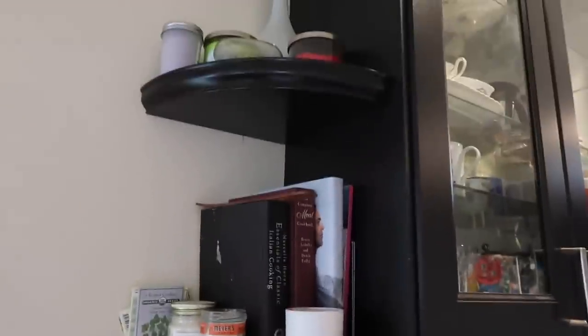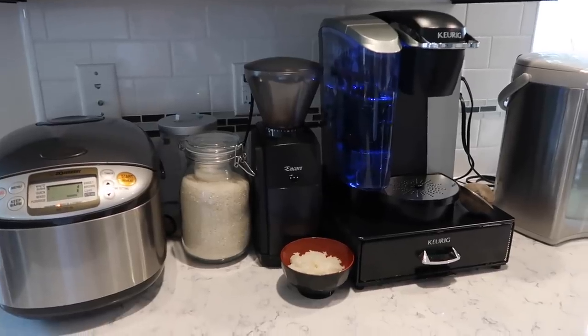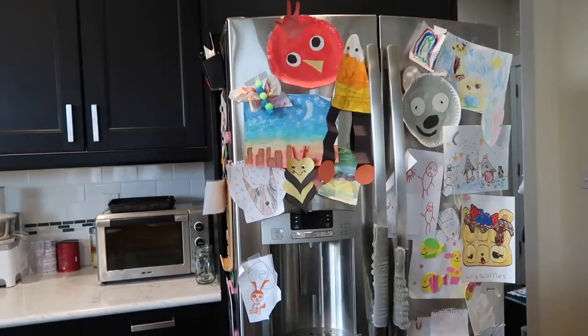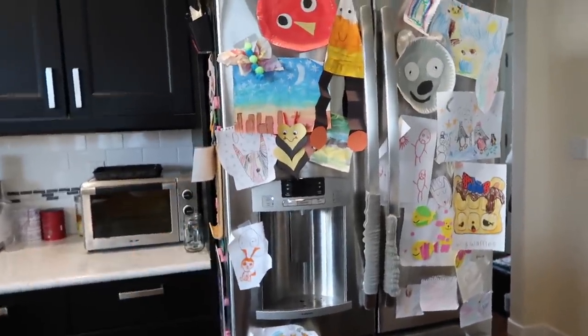Let's go over here in the kitchen. These shelves, we have 1, 2, 3, 4, 5, 6 candles that we don't even use. Our appliances, which granted we do use almost every single day. I don't even know what's in this basket. That's kind of scary. I love looking at the girls' artwork even though it's a little cluttered. That I'm okay with keeping.